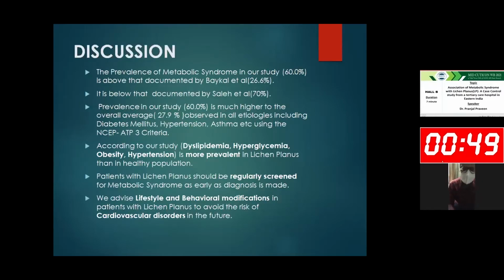The discussion of our study. The prevalence of metabolic syndrome in our study was 60%, which was much higher as compared to Bakel et al., who pointed it to be 26.6%. But Saleh et al., 70% was much higher as compared to this. We give a take-home message that all the features of metabolic syndrome are more common in lichen planus as compared to the general population, and we advise regular screening and lifestyle and behavioral modifications to the patients.